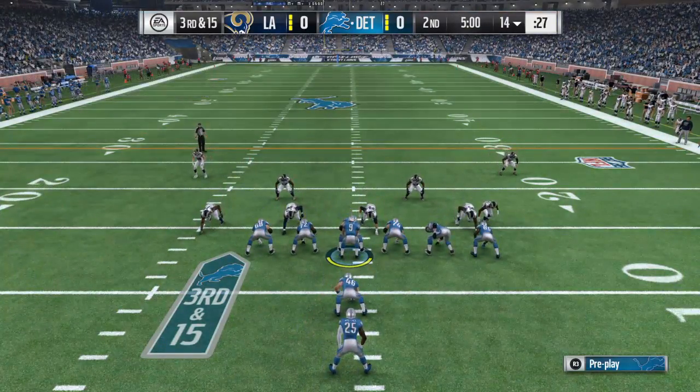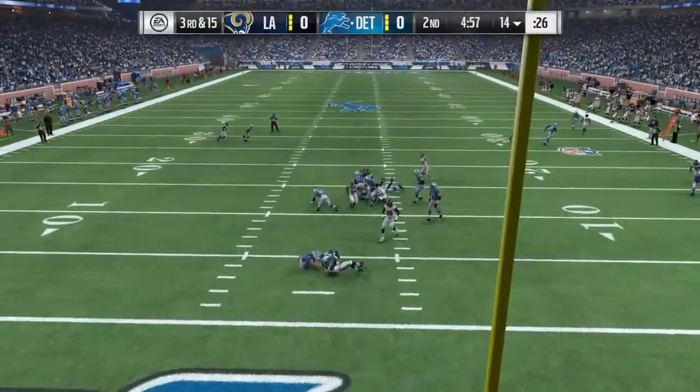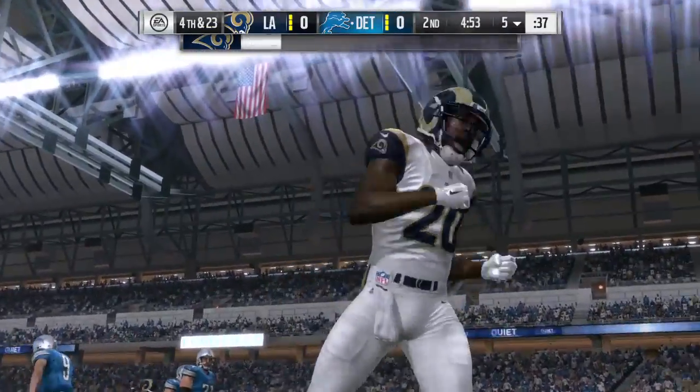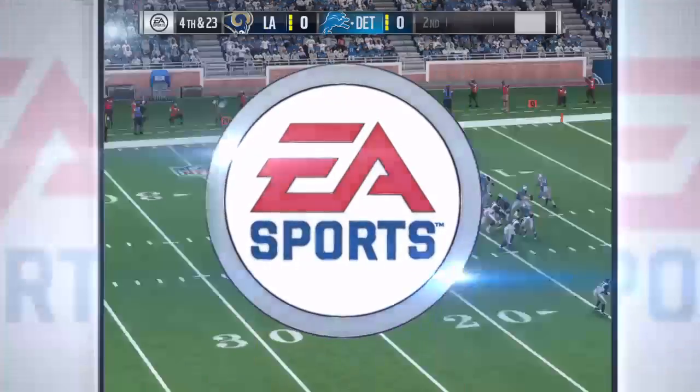They come out here in the eye. 3rd and long. It's Stafford. And he's going to go down. Back at his own 5-yard line. It's a sack.